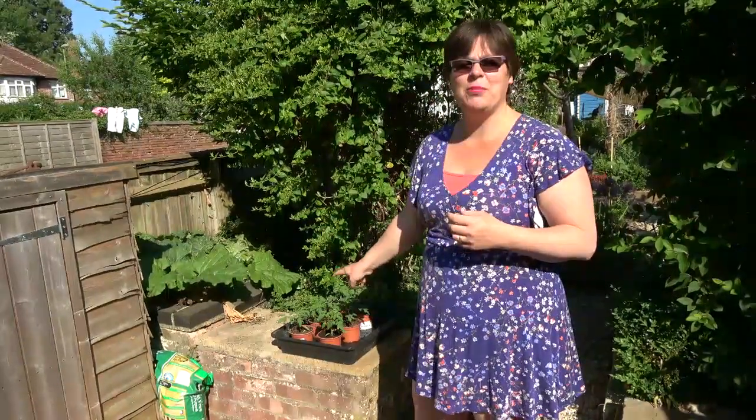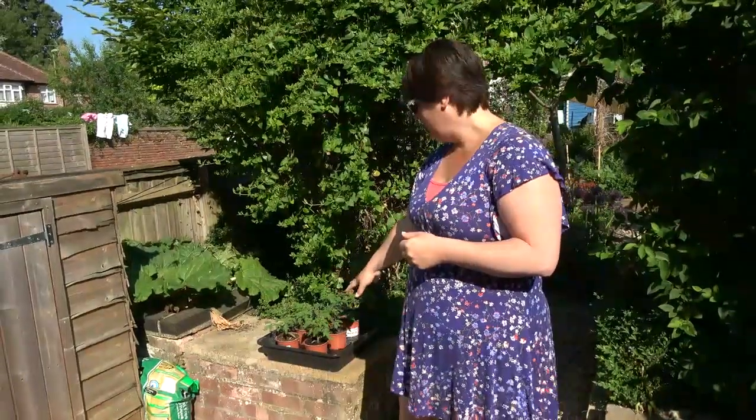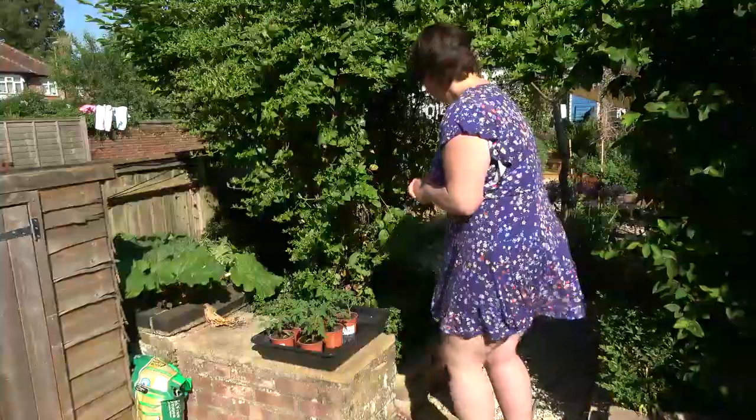They didn't have any lavender, but they did have some tomatoes, so I picked them up because you may remember in my last update that I said I thought my tomato plants had shriveled up on the table at the end of the garden because I'd left them out in the frost. So I've got some replacements. So we'll pretend that I planted these.